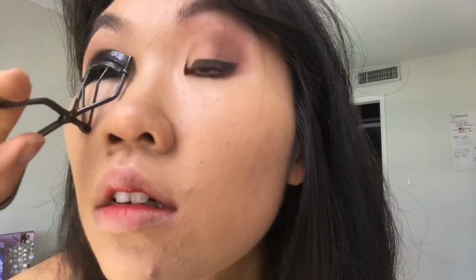Next, curling lashes. Definitely use an Asian eyelash curler like Shu Uemura or Shiseido. Couldn't emphasize that enough. If you have Asian eyelashes, then a waterproof mascara.